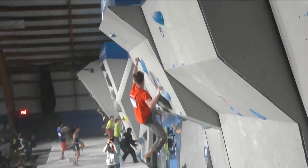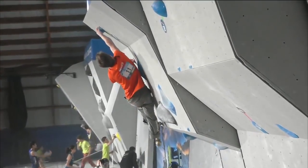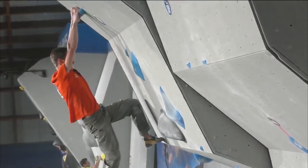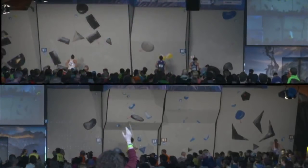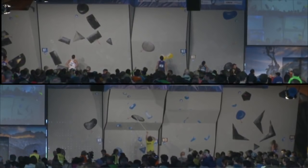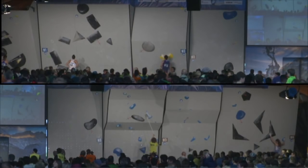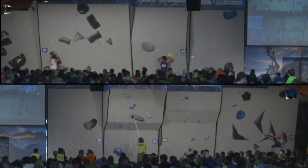Here we go, swings his left foot round. Reaches through, same as Jakob Schubert did when he topped it. Easy as you like. He's a native of, not native of Innsbruck, but lives in Innsbruck now. So him and Jakob train in the same gym, the famous Tivoli gym, on the southern side of Innsbruck. And they did that move exactly the same.